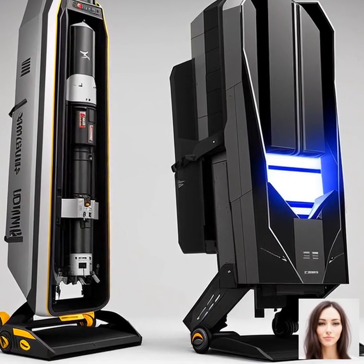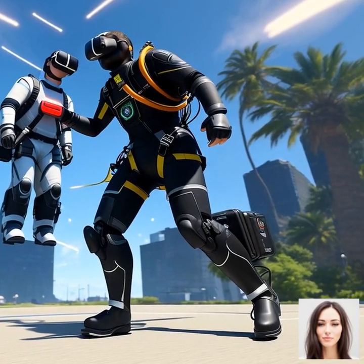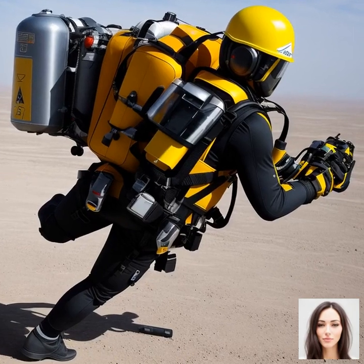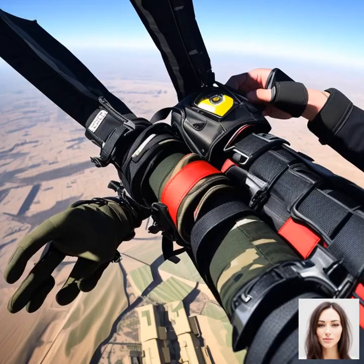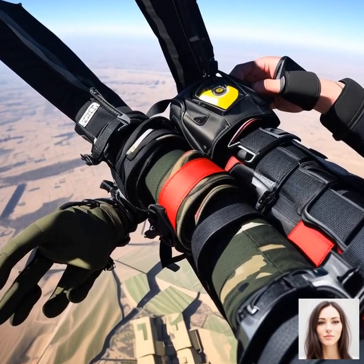All right, let's take a moment to dream a little. Let's explore the potential future of jetpacks, factoring in advancements in technology, potential improvements in safety, and the broader implications of widespread use. Now, in terms of technology, we're already seeing some promising developments.